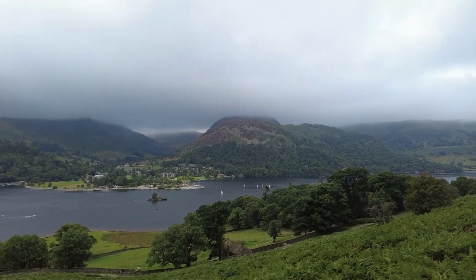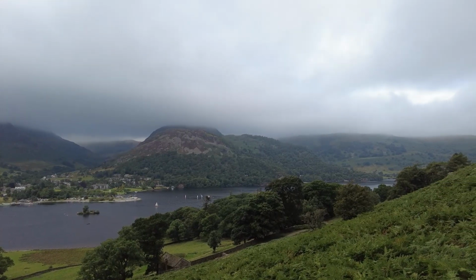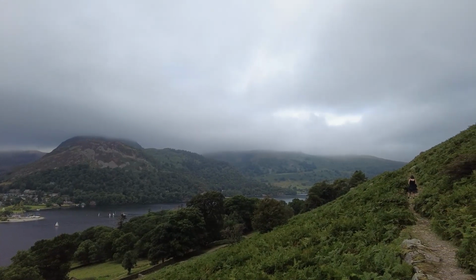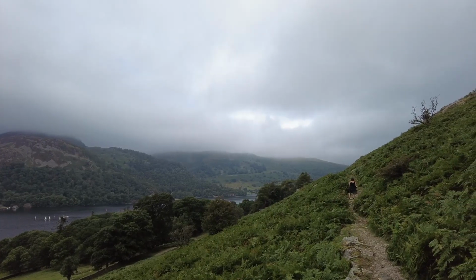As I said, when we've been here before, we've actually walked along the bottom track, which might be visible in the footage, but we've got an Ordnance Survey map and noticed this upper track. There are some that take you up even higher over the top of the ridge, but we didn't quite fancy that today. But yeah, it's beautiful along here.